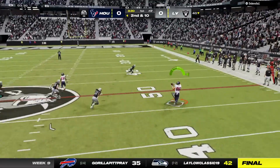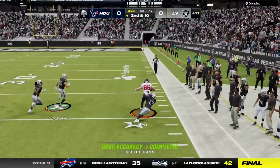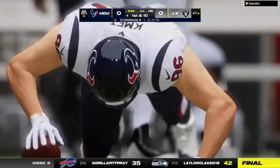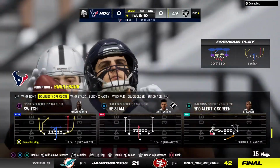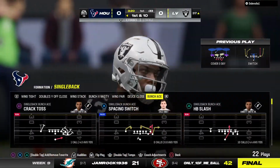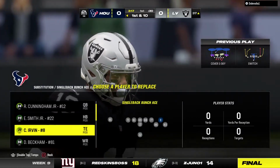And 2nd and 10, he'll look to throw again. He'll get that complete to his tight end, Cole Kmet. And they'll get this well past midfield before being stopped just before the 35. Good work after the catch, going to net him 23 and a first.